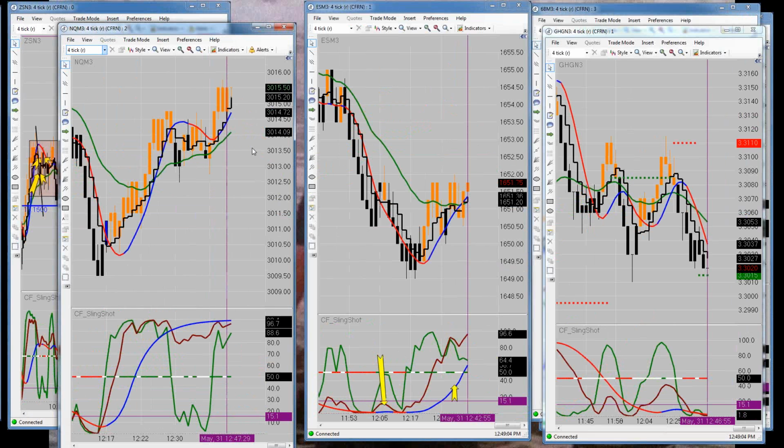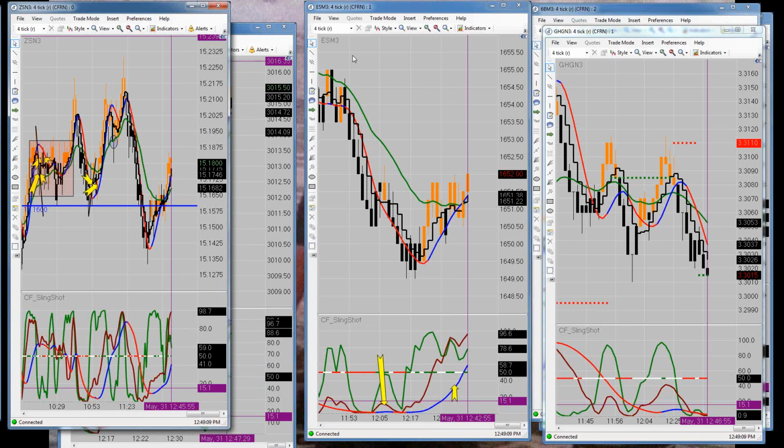Let's see, what else did we trade? I didn't really even look at the NQ this morning. Sorry, I just didn't, because the indexes were all messed up.